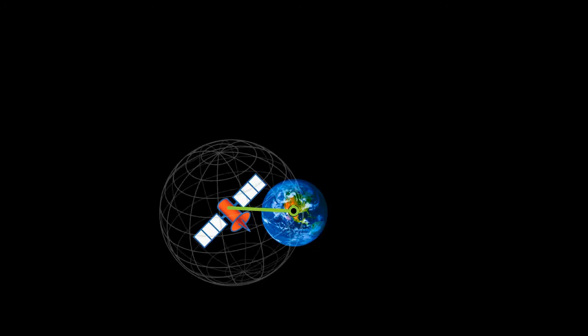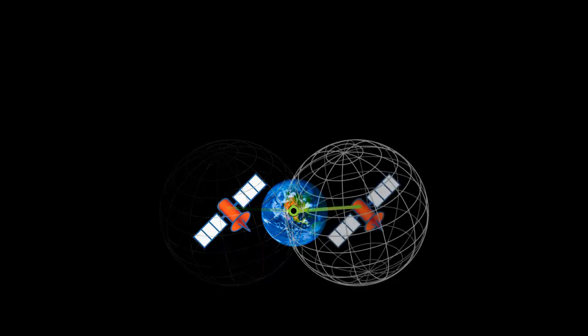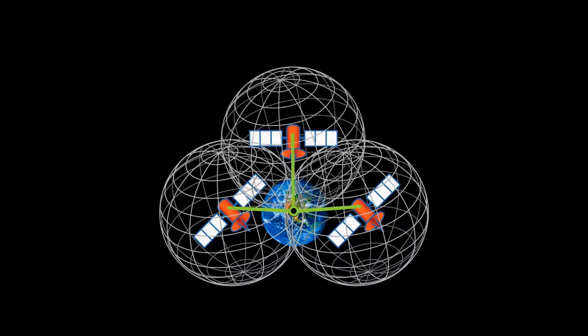Here's how it works. A signal is sent to the receiver from the first satellite that contains that satellite's location and the signal's time of departure. The receiver then multiplies the signal's travel time by the speed of light to calculate its distance from the satellite. With one satellite, the receiver knows that it's located on a sphere around that satellite with a radius equal to the calculated distance. So it has the same calculation with a second satellite. The intersection of these two spheres narrows the location to the circumference of a circle. Then with a third satellite, the receiver can reduce the location to a single point.